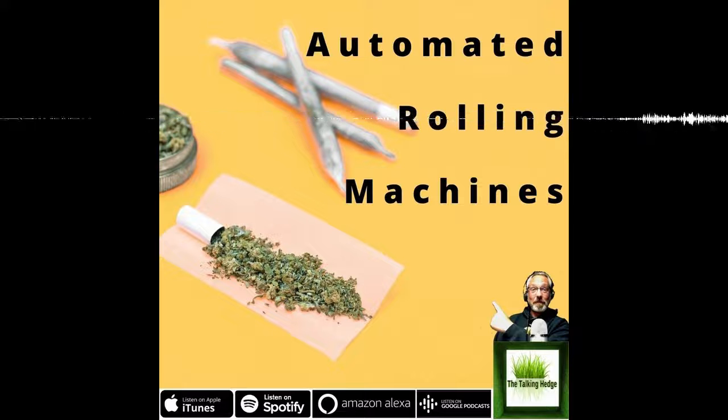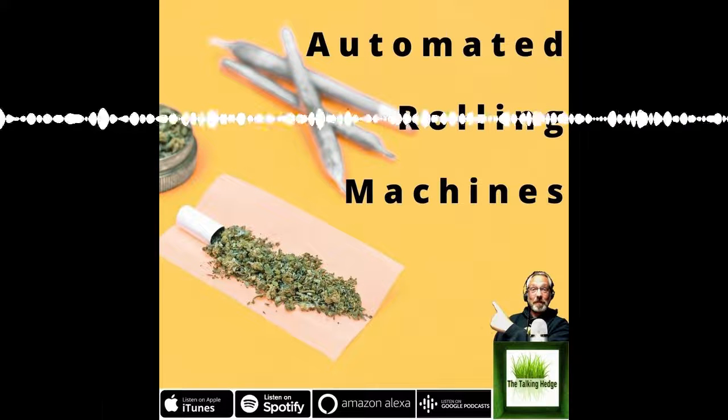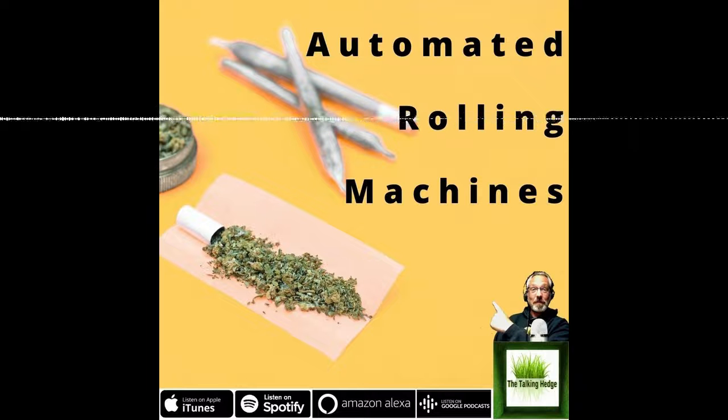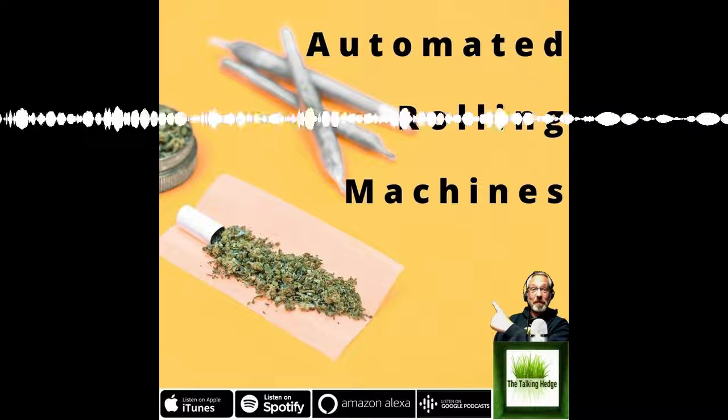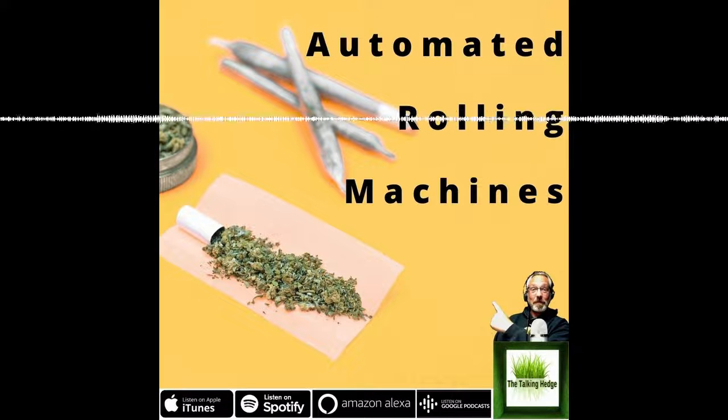So this makes 30 a minute or 2,400 an hour, but it's also completely hands-free. So the other ones, there's a lot of interaction, not so much over here. So the accuracy is not based on volume like the other shake weights. This is going to be accurate up to 0.02% and have multiple sizes for different kinds of cones. It twists the tops and folds them, which is nice.